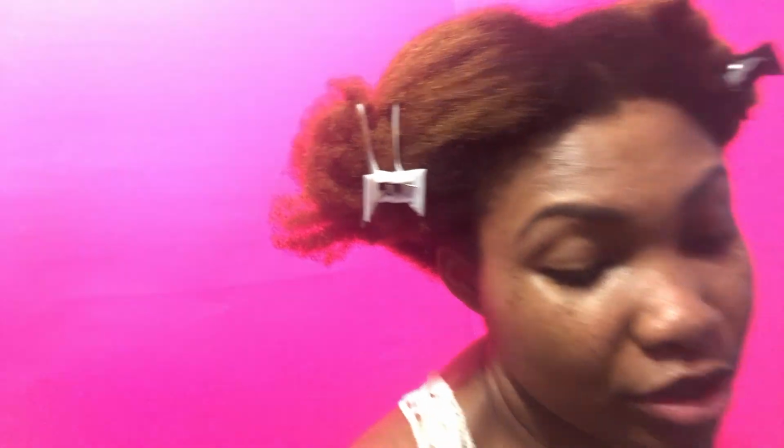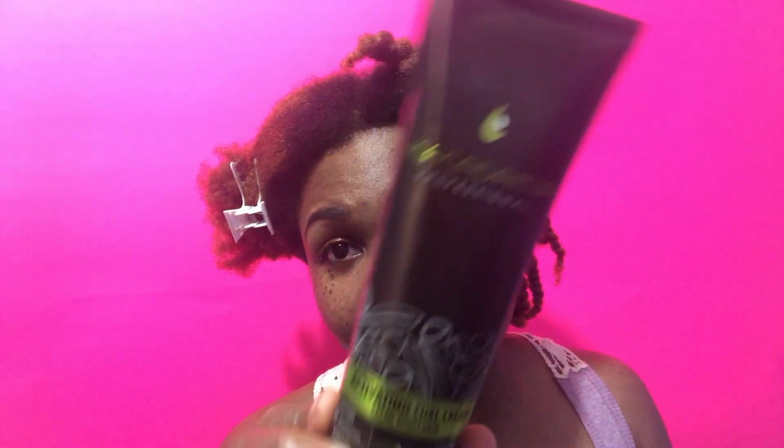I'm also going to be using, for my cream, this Macadamia Professional Activating Curl Cream. Good for all textures, supports shape, defrizzing, color safe, cruelty free, all that good stuff. Looks like this. And for my oil, I am going to be using this avocado oil. Nothing special, nothing fancy, just avocado oil, to seal.